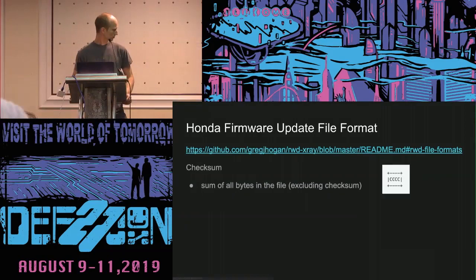And then at the end of the file is a checksum, and it's just the sum of all the bytes except the checksum itself. And so that's the entirety of one of these CAN format Honda firmware update files.